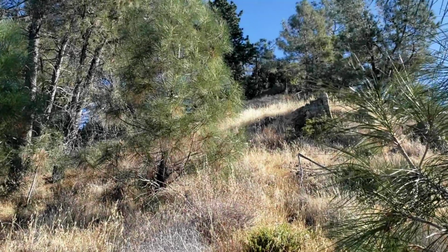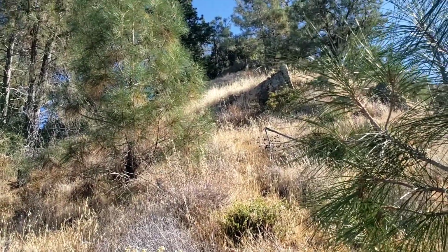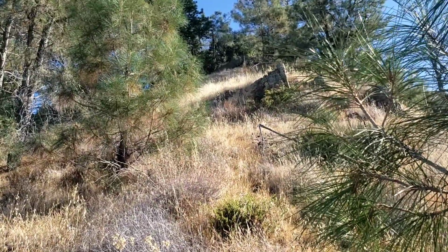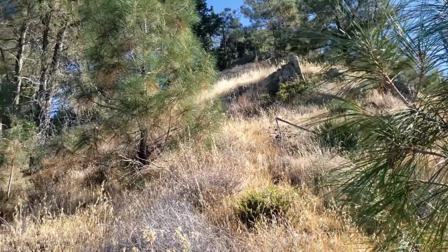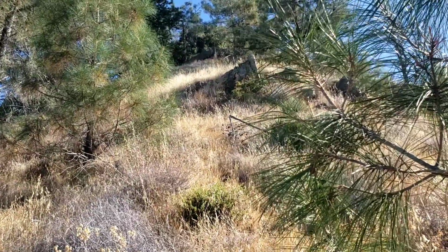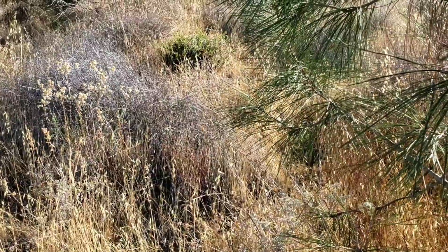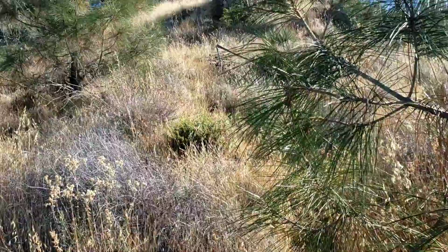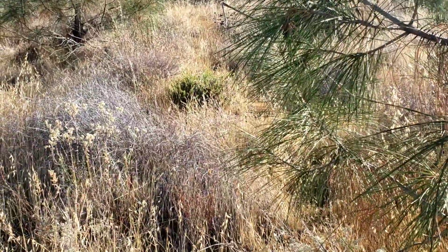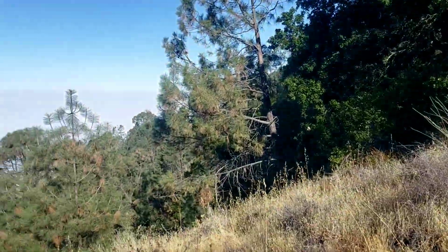We're pretty close to the top of this ridge, which is going to connect up to the trail that goes to Mount Mars. It's pretty damn steep here, guys. This is straight and level. Okay, and here's straight and level, and I'll turn around just to do a 180. Oh boy, I'm getting dizzy.